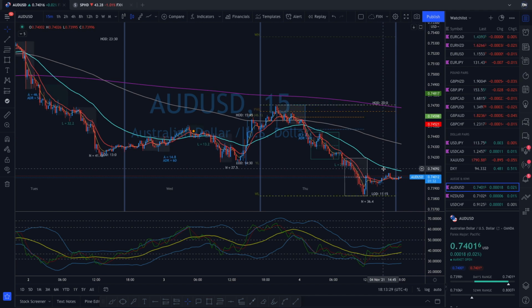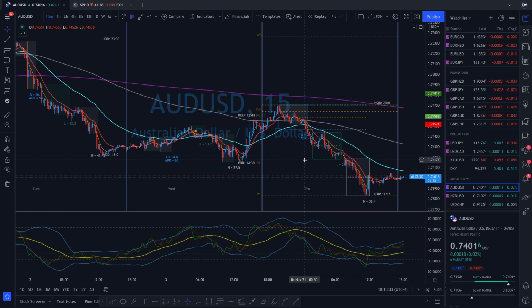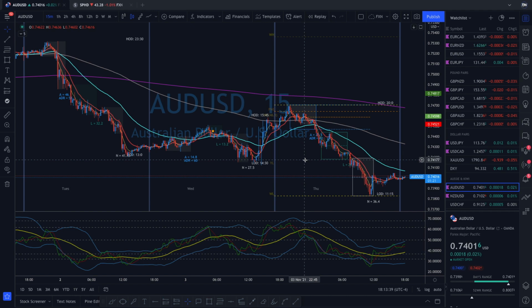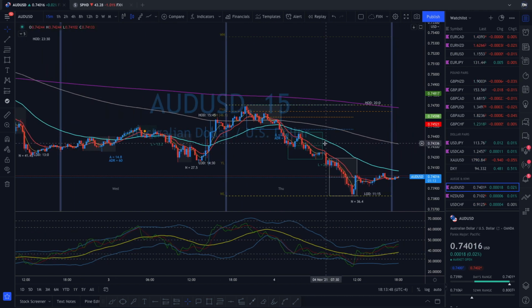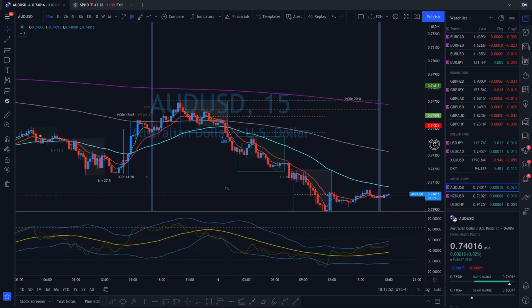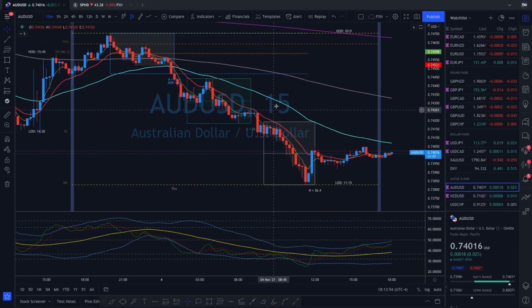AUD USD had a really good type 4 trade. I wish I would have gotten into this trade, but I just did not want to have too many trades open. This is a good example of a type 4 trade that I would have taken, that I look for. A big push down and then a nice pullback that pins to the 50, and you get a railroad track at the very top there with a pullback. Oh my God. Look at that.